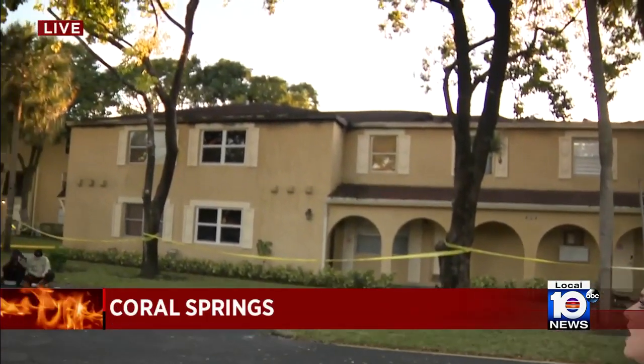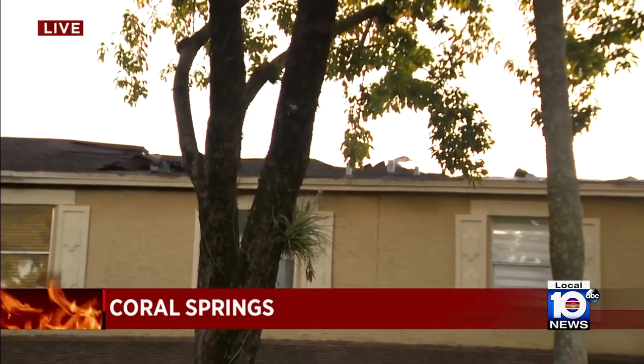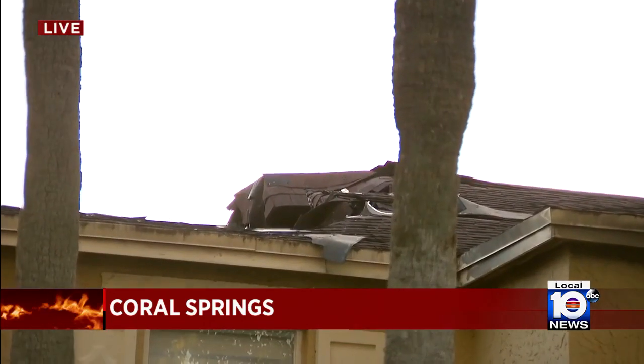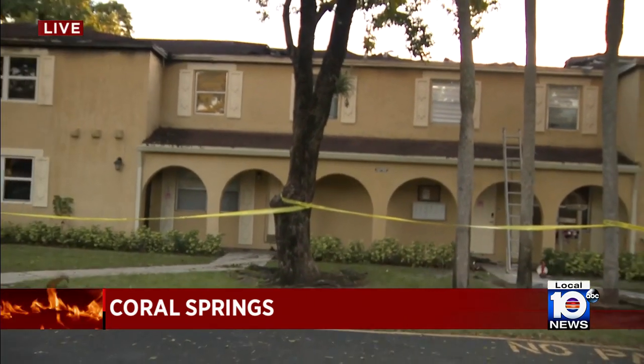At least 8 people, including 2 children, are now out of a home. Take a look at the condition of this building. Right now, along the roof line, you can see some of that dark smoke, and you can also see some of these broken pieces on the roof. That is where the roof actually caved in as a result of this fire. You are not allowed to go in. No one is, in fact. This building has been deemed unsafe.